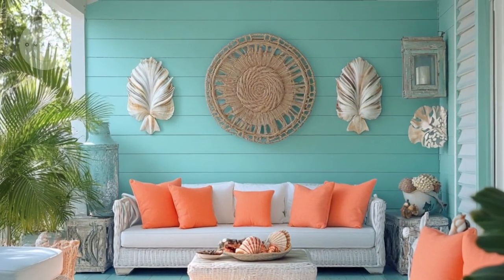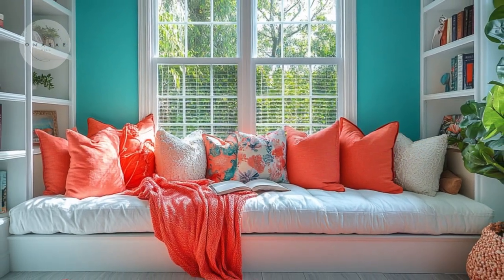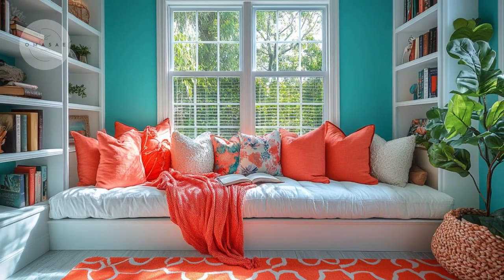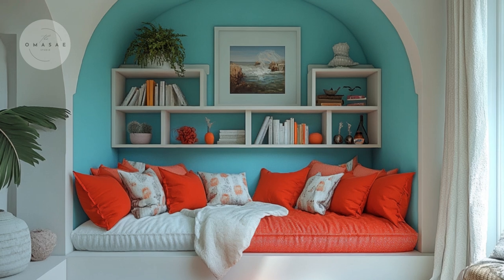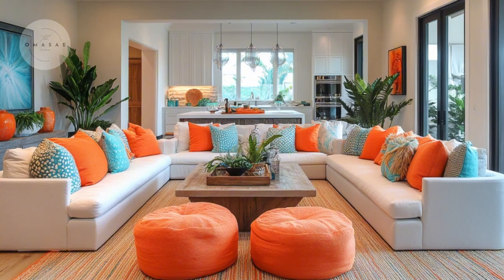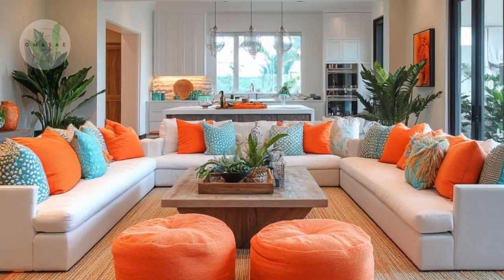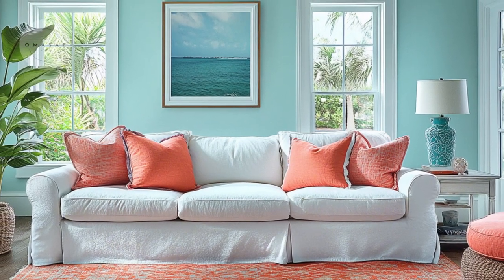This combination not only accentuates the coastal theme, but also brings a harmonious balance of color that makes the space feel both dynamic and inviting. The bright coastal palette transforms your living room into a cheerful retreat, perfect for enjoying the sunny Mediterranean vibe.